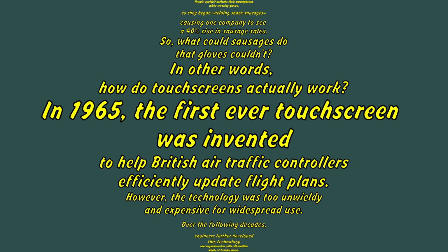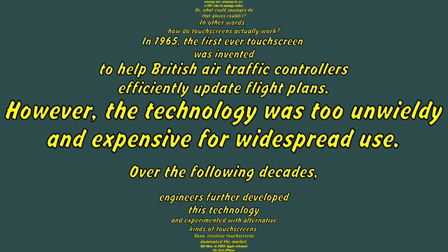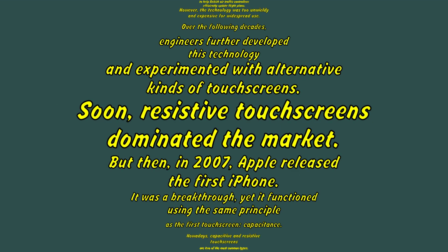In 1965, the first ever touchscreen was invented to help British air traffic controllers efficiently update flight plans. However, the technology was too unwieldy and expensive for widespread use. Over the following decades, engineers further developed this technology and experimented with alternative kinds of touchscreens. Soon, resistive touchscreens dominated the market.